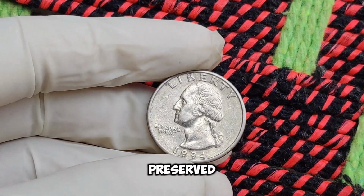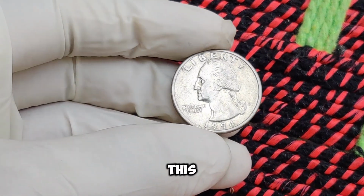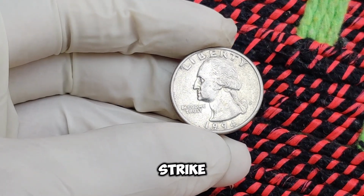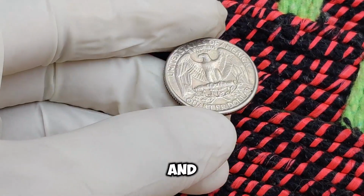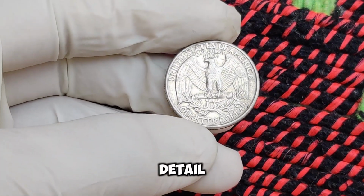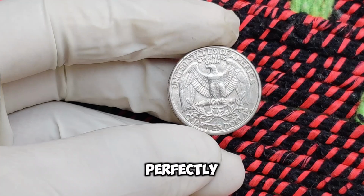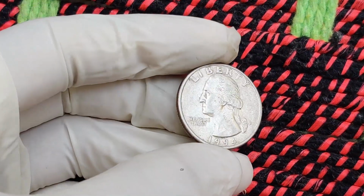are perfectly preserved. One of the most important factors that can boost the value of this coin is the so-called full strike. This means that the die used to stamp the coin was fresh and sharp, resulting in a coin with very high relief and fine detail. When these coins are perfectly struck and remain in top condition, they're almost like miniature works of art.